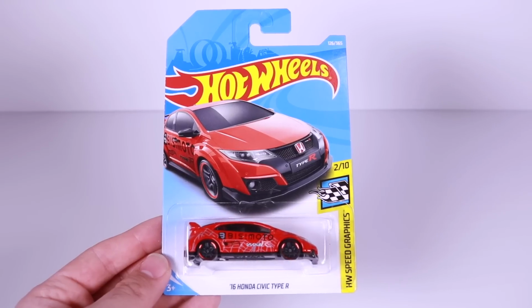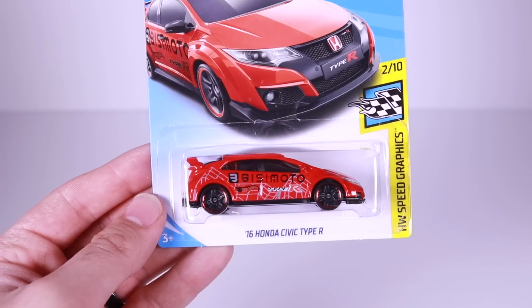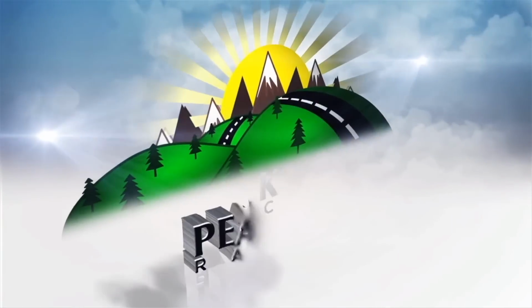What's up, Peaktimers? Today we are unboxing, opening up, and getting a close-up look at the brand new color variation of the 2016 Honda Civic Type R. Let's go ahead and do it.